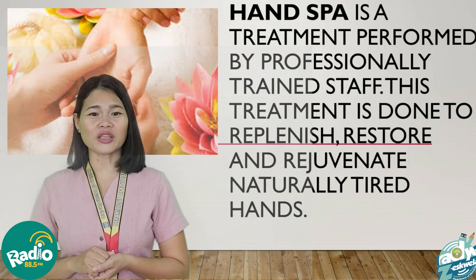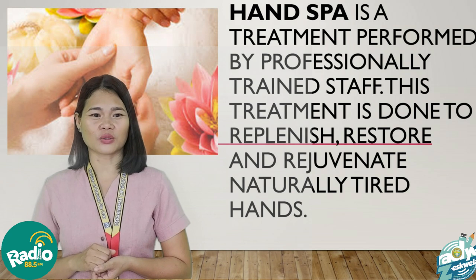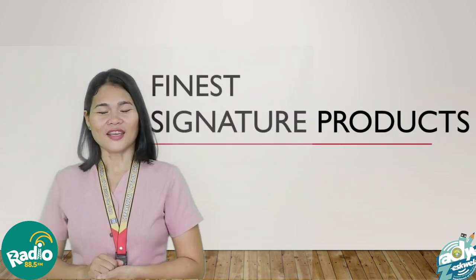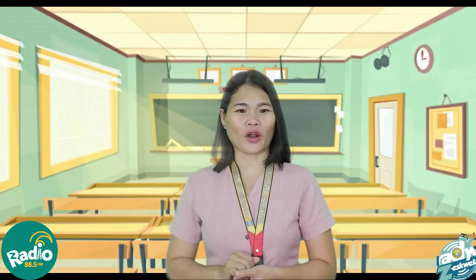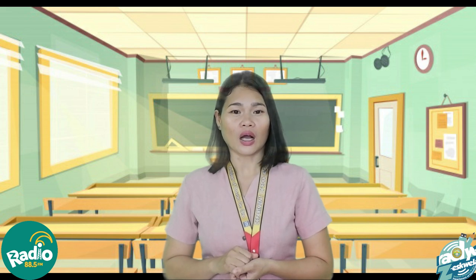Hand spa is a treatment performed by professionally trained staff. This treatment is done to replenish, restore, and rejuvenate naturally tired hands. It is advised to use only the finest and signature products to see and feel the best results. In addition, it is a hand treatment that usually includes a long soak to relax the hand and loosen the skin.